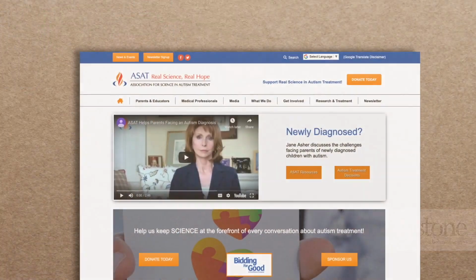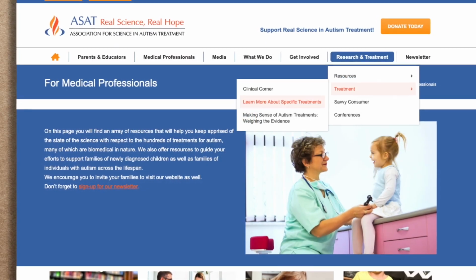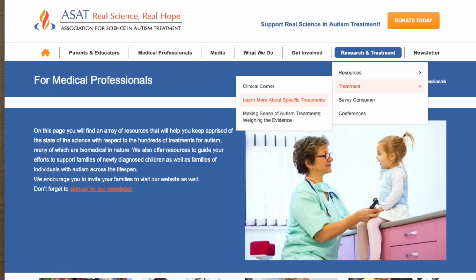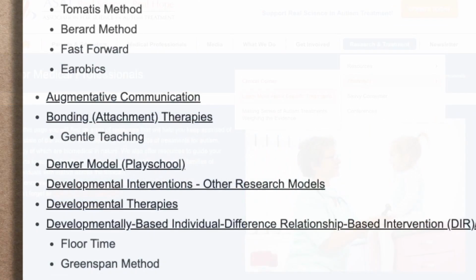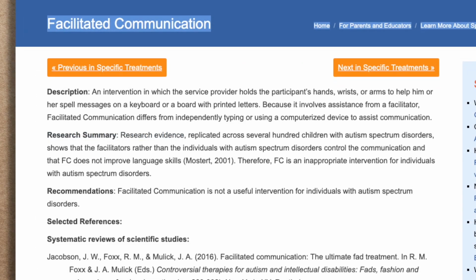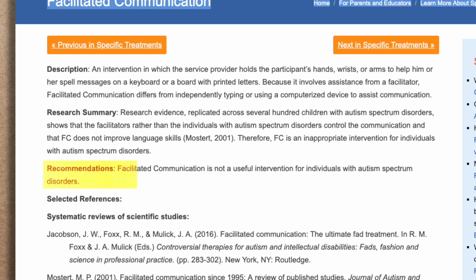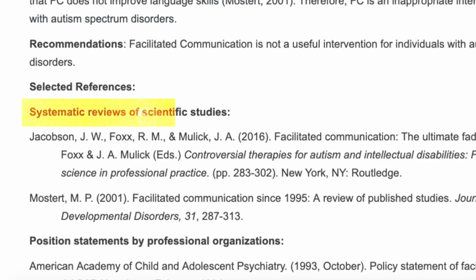The site is easy to navigate, and you can look up specific treatments by category or alphabetically and see what the findings and recommendations are. So let's look at one. Facilitated communication. Here we can see what evidence exists in support of, or in this case against, facilitated communication as a treatment for autism. Based on the evidence demonstrating facilitated communication's ineffectiveness, you'll see that the recommendation is that this treatment is not useful for persons with autism. I also want to point out that systematic reviews of the literature are also listed under each treatment type.